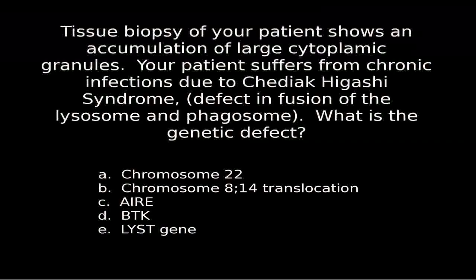Okay, let's see, number 14. Tissue biopsy of your patient shows an accumulation of large cytoplasmic granules. Your patient suffers from chronic infections due to Chediak-Higashi syndrome, a defect in fusion of the lysosome and phagosome. What is the genetic defect? Something else I should have put in the stem of the question, which is often one of the only clues that they give you, is that they have very light colored hair, and very light complected.